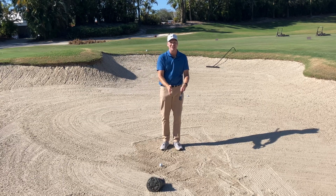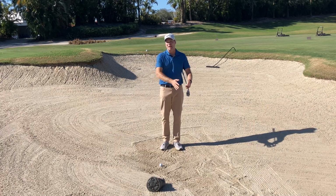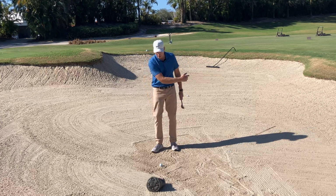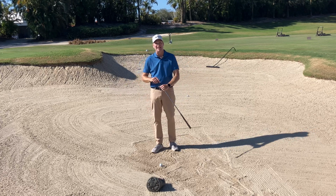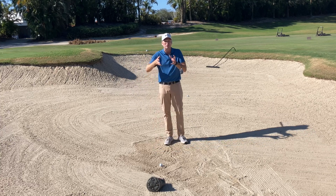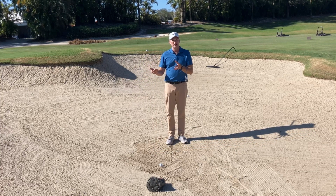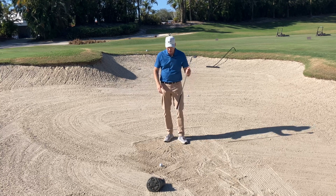Commonly our focus should be on a piece of sand behind the golf ball. But I'm somebody who can't do that. I hit too far behind it when I look behind the golf ball, so I'm going to work on looking in front of the golf ball. And when I do that, I find that magical 2 to 4 inches behind that makes bunker shots work. So let's give this one a try.